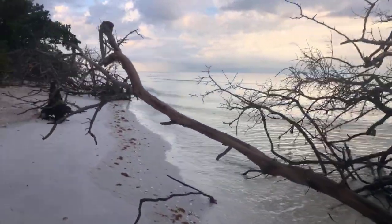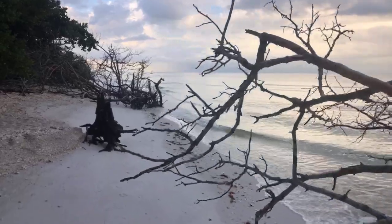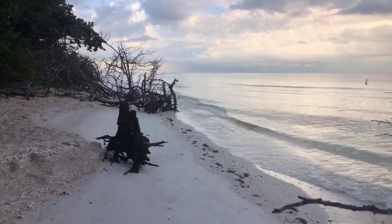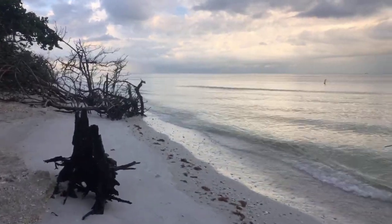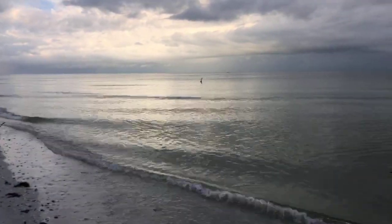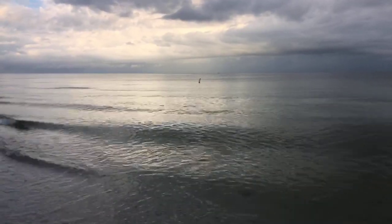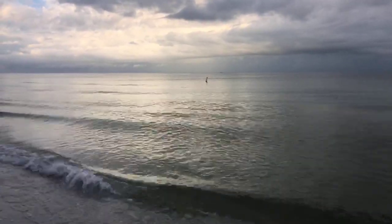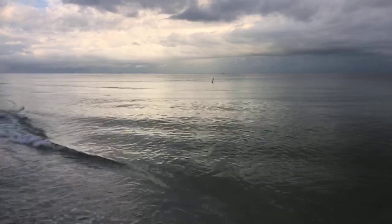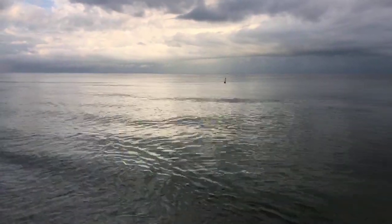Not getting any strong whiffs of red tide. Not yet this morning. Last night at sunset, I got a couple whiffs of that dirty old red tide. Being so overcast, though, it's hard to tell. But the water does look a little discolored up here.